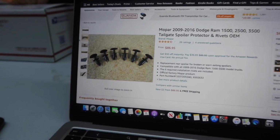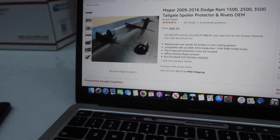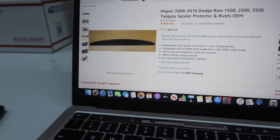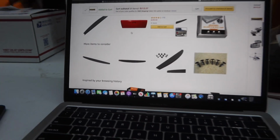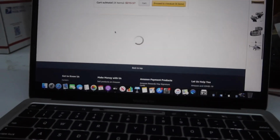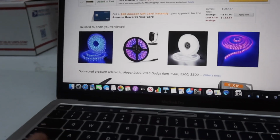Let's get the OEM one since I am gonna do the bed liner and that way everything could look real clean, real neat. All right, now the hard part is gonna be looking for that little RAM, the little cap on the side on the mirror, that clear cap. Let's see if they sell them.